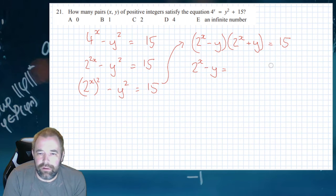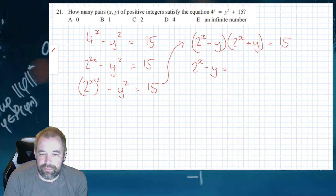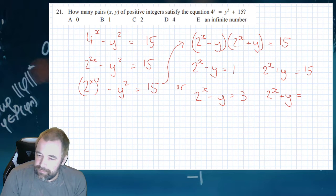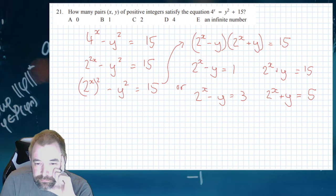Well, hang on, because they're integers, 2 to the power x will always be positive, won't it? So in fact, you can't have it the other way around. 2 to the power x minus y has to be 1 and 2 to the power x plus y has to be 15, or 2 to the power x minus y has to be 3 when 2 to the power x plus y is 5. Because 2 to the power x will always be positive.